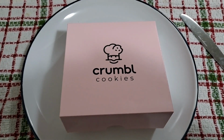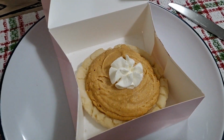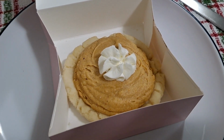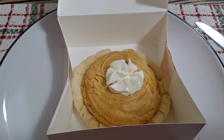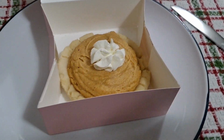All right, you guys, Crumbl's Pumpkin Pie Cookie. Boom. Look how beautiful that is. Okay, guys, so Crumbl, according to their website, it just has buttery pie crust with a spiced pumpkin pie filling with fluffy whipped cream and cinnamon. So pretty basic, but will the flavor be there?